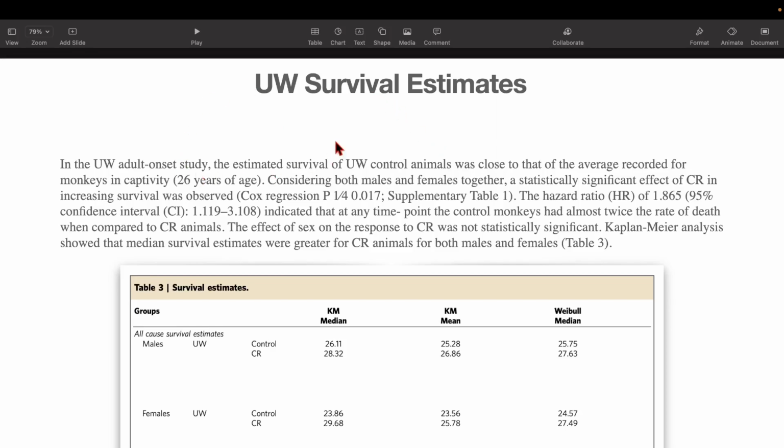So the next thing we're going to get into now is the results of the study in terms of the survival estimates. Here we're going to look at the UW survival estimates. What they say here is in the UW adult onset study, the estimated survival of UW control animals was close to that of the average recorded for monkeys in captivity. Considering both males and females together, a statistically significant effect of caloric restriction in increasing survival was observed. The hazard ratio of 1.865 indicated that at any point in time, the control monkeys had almost twice the rate of death when compared to calorically restricted animals. The effect of sex on the response to caloric restriction was not statistically significant.